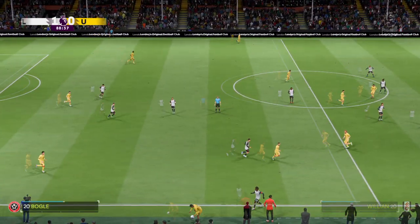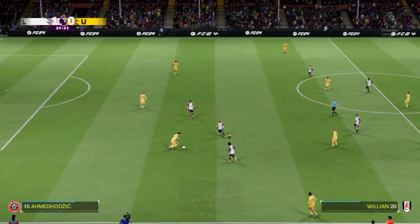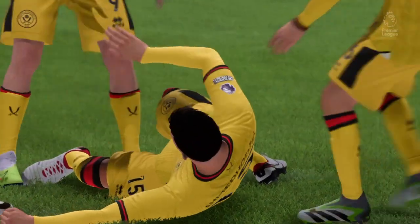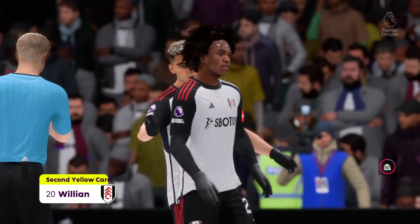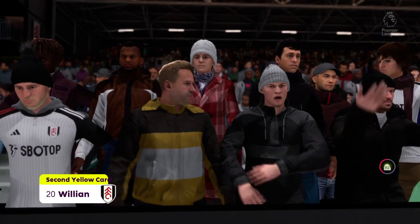Good challenge, and a throw-in will follow. Oh, it's another foul. His game could be over on a yellow. Yeah, the referee's had enough. He's going to send him off now. Well, that's just silly, isn't it? He's already been booked, so why is he putting a challenge in like that? He's always going to go.